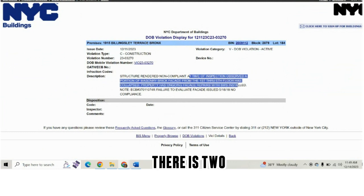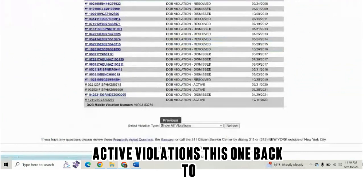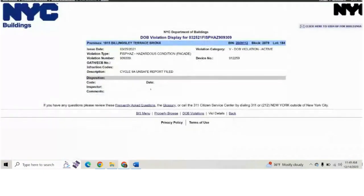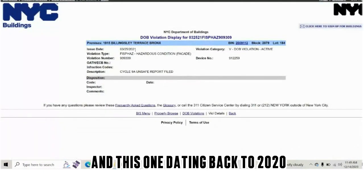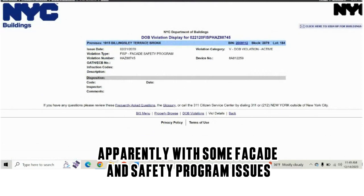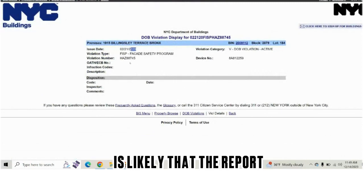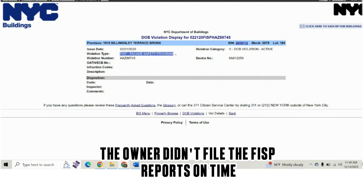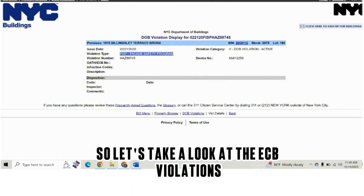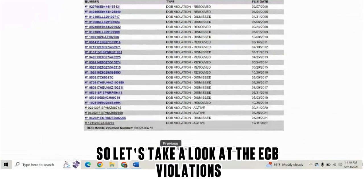There are 2 active violations. This one dating back to 2021, and this one dating back to 2020. Both apparently with some facade and safety program issues. It's likely that the owner didn't file the FISP reports on time. So we want to look into this a little further soon. Now let's take a look at the ECB violations.